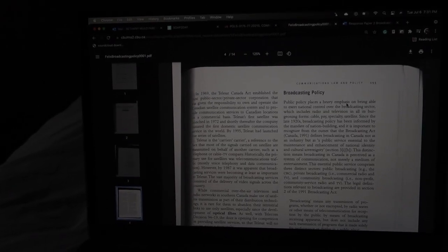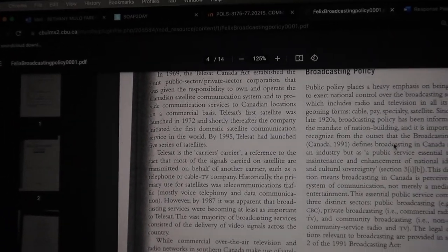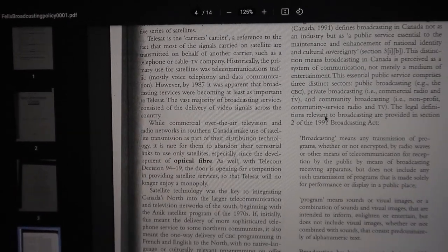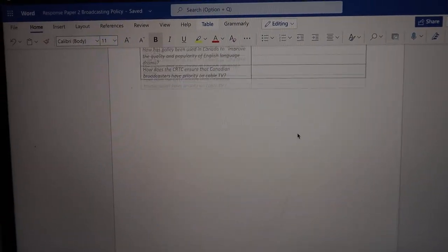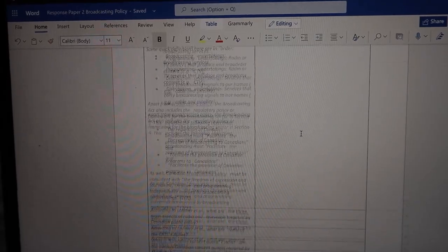The assignment that I have to do right now is for my political communications class. There's only 14 pages, which isn't bad at all. And then I have to fill out this little thingy. I don't think it's gonna take super long. So my goal is to finish this by 9 o'clock because I want to go to bed kind of early, because I still have to edit this video that you're watching right now tomorrow morning. I filmed this on Tuesday and then I'm gonna post it on Wednesday.